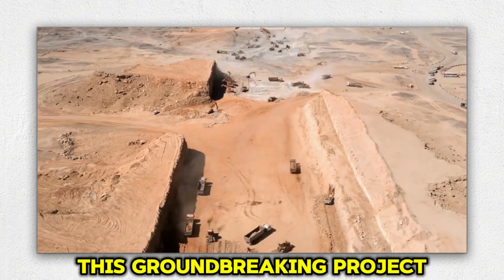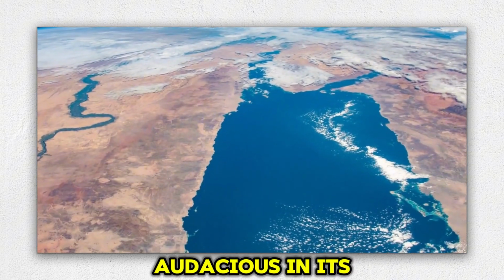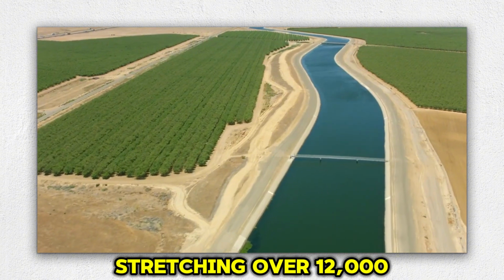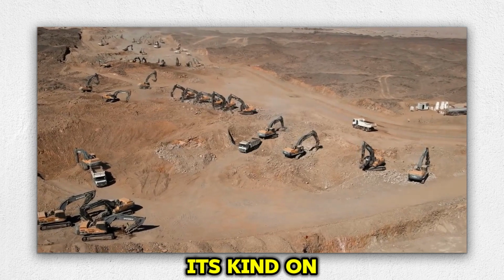This groundbreaking project involves the creation of the world's largest artificial river, an endeavor that is not only audacious in its scope, but also revolutionary in its approach. Stretching over 12,000 kilometers, this man-made marvel will be constructed underground, a first of its kind on such a scale.